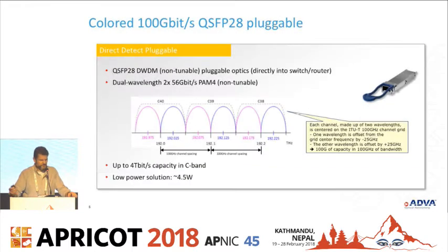But recently we've seen a plug like this. This is a QSFP28 plug that's perfectly capable of going into a data center switch, right? It doesn't matter whether it's an Arista, Juniper, Cisco, whatever. Data center switch, into the QSFP28 spot. It spits out a DWDM wavelength, right? It's 4.5 watts power dissipation.